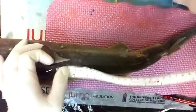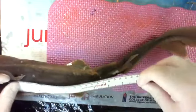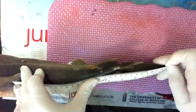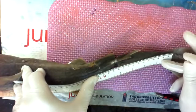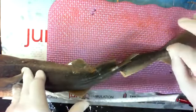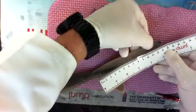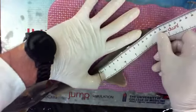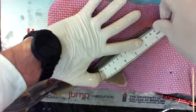Take that to the 0 mark. Grab another pin. We got a big fish. Oh, a little further. All right, at the 0 mark. Holding it in place, going around here, getting as straight as I can. 30. Second pin. And go from that pin to the longest tip on the tail. Get down there. I'll slide it back and forth just a little bit to see where I can get the furthest.